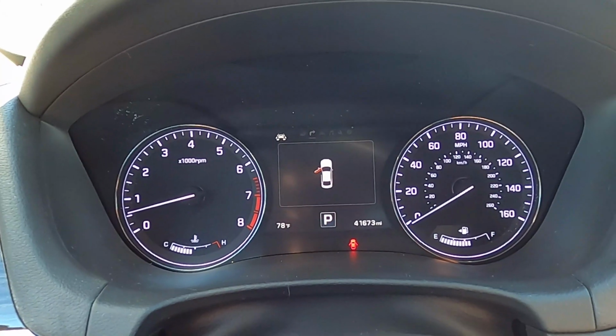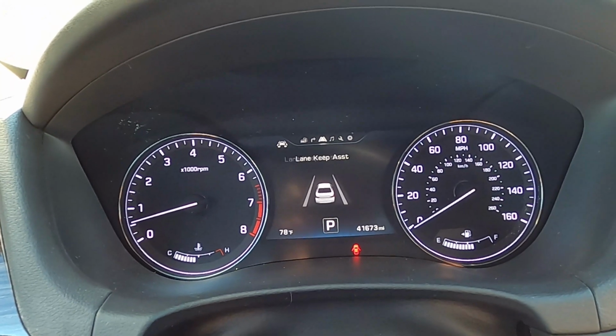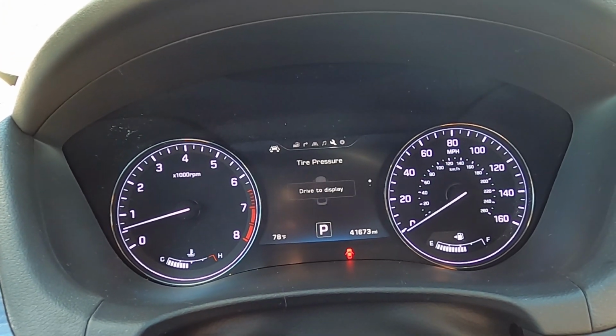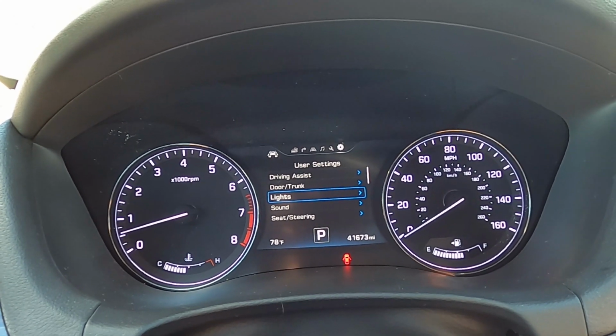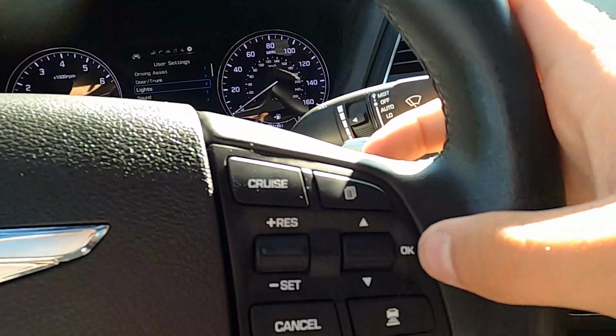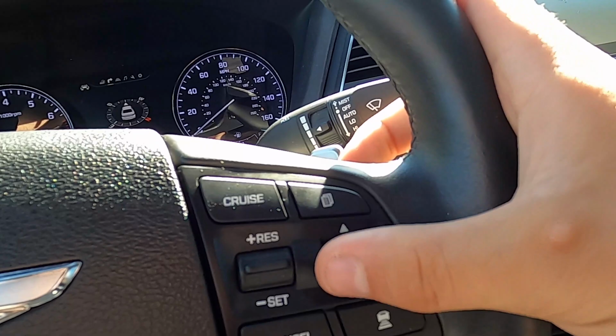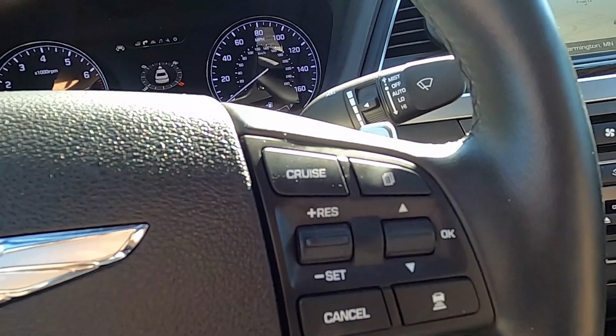I personally think they did the best job with the layout on the one in between the gauges. It is a very smooth transition between everything, and I really like the way it's laid out. Everything's super easy to use, super responsive, and you can just control it with the right buttons here on the steering wheel. This is how you go through your pages, and this is how you scroll once you're in them.